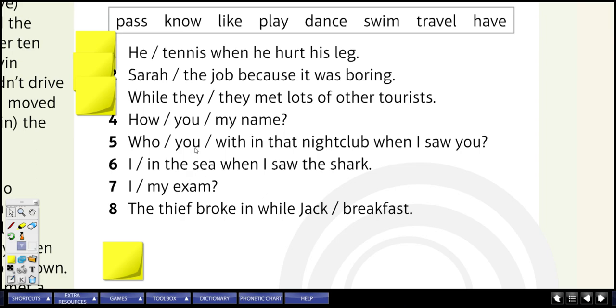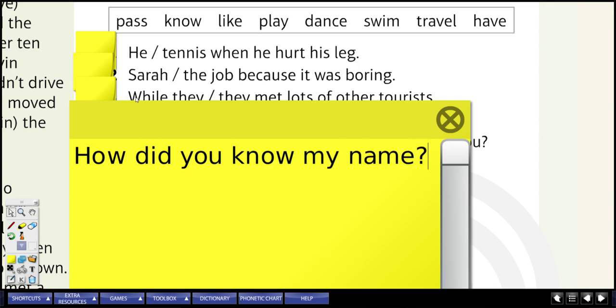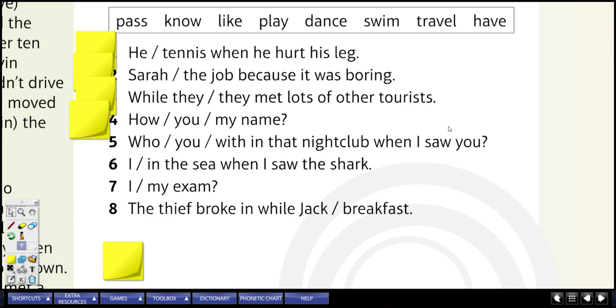Four. How blank you blank my name? That is a question. That one's pretty easy. So how did you know my name? Okay. So I'm going to go ahead and do those 4 with you. I'm going to let you finish the rest of the exercise, so you could get some practice, but at least you know exactly how it works.